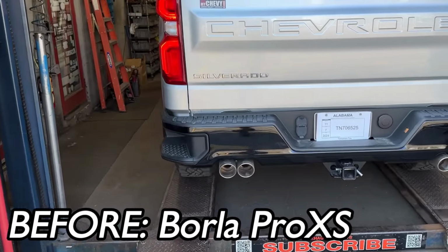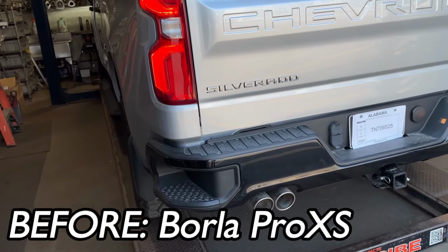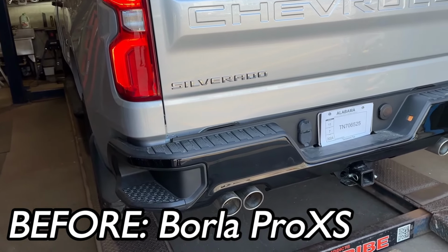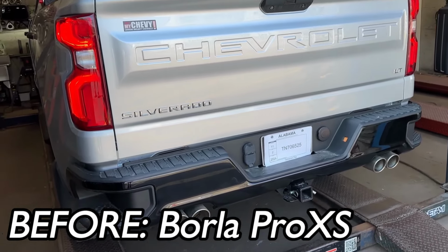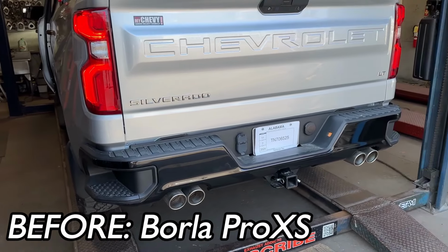So we're gonna change it up. Borla sent us out some Borla Ataks for the LS motors, and we're gonna try one on this. So stay tuned, guys. I'll show you the muffler and all that, and I'll show you what's under it now. This one still has the Borla ProXS factory resonators, and then we changed out the tips for them.